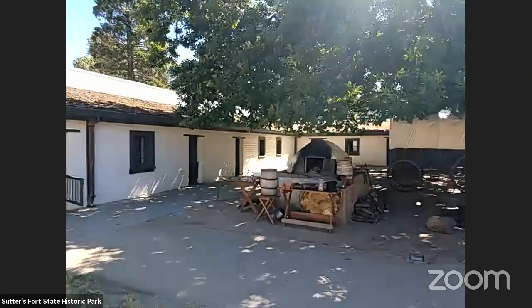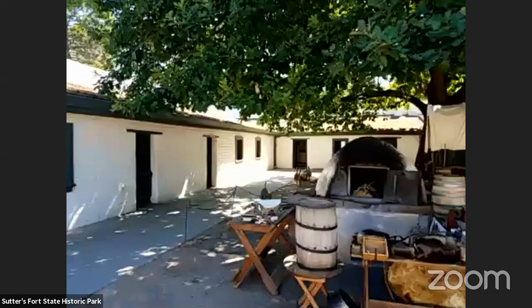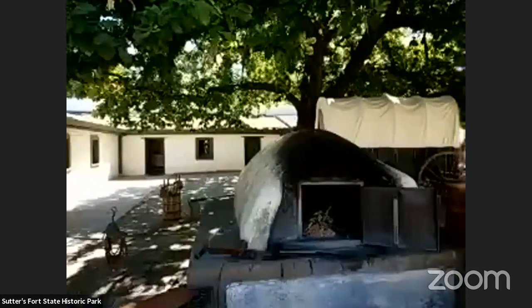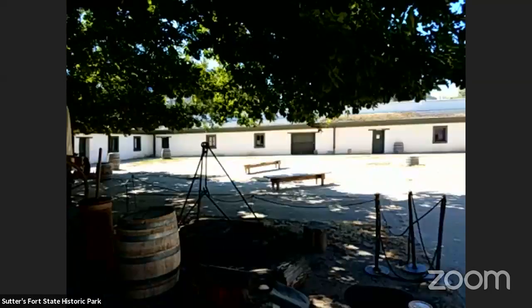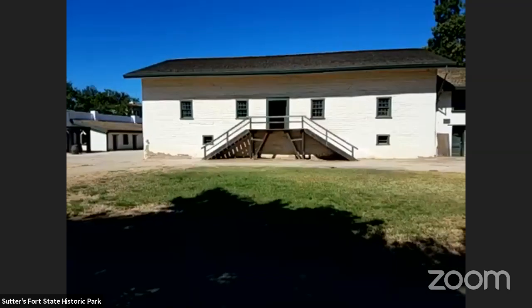But while we're walking over here, who has ever visited Sutters Fort before? Raise your hand if you have ever used the hand function on Zoom. See, we got some folks that have visited Sutters Fort before. That's great.